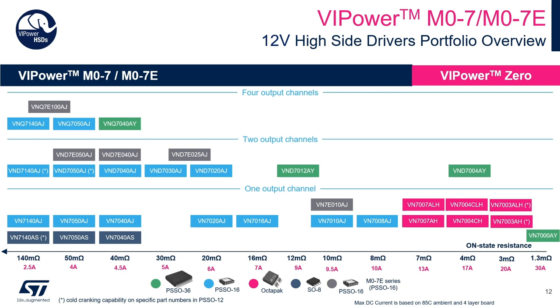This is at a glance our M07 portfolio, offering high-side drivers from 1.3 milliohm up to 140 milliohm, from single up to four channels. M07E stands for M07 Enhanced and offers a superior current sense accuracy and pin-to-pin compatibility with other M07 parts in PowerSSO 16 package. M07E also offers cold cranking capability down to 2.85 volt of operation, like for other parts here indicated. VIPower 0 is our low-ohmic M07 high-side driver family that can address very high current applications up to 30 amp. And VN7000AY is one of the lowest RDS-on high-side drivers on the market.